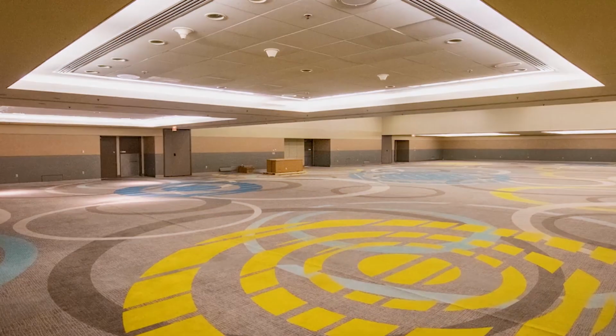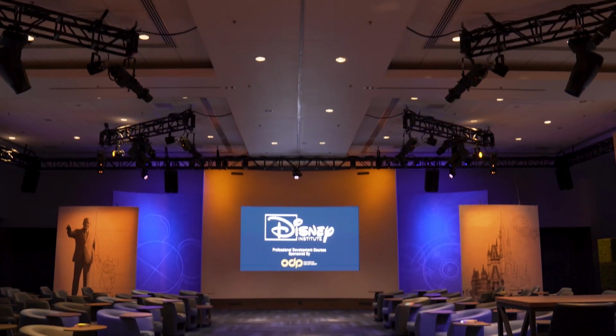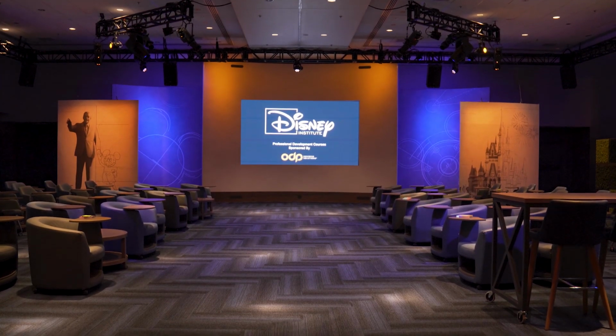ODP Business Solutions has been a long-time collaborator to Walt Disney World Resort, and that collaboration extended to this project with our teams here across Disney Institute. The space was transformed from an open ballroom to a modern, functional, and multi-purpose learning and storytelling environment to host Disney Institute professional development courses.